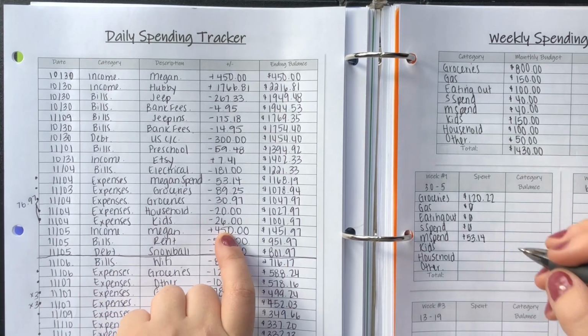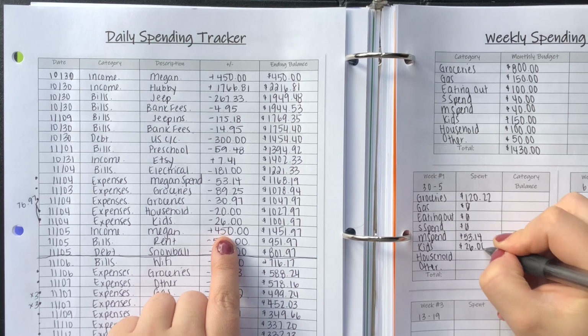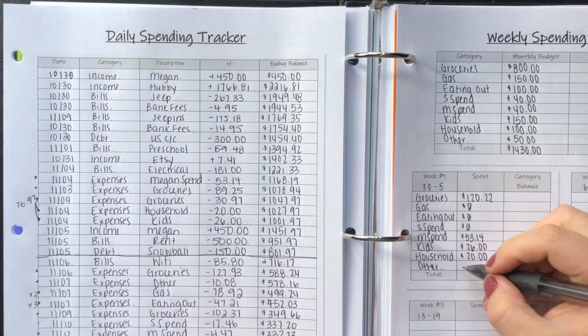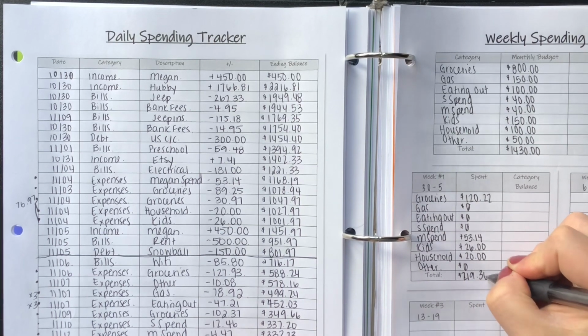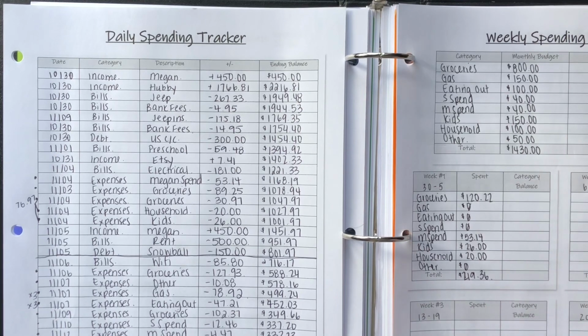$26 for kids. That was a can of formula for my daughter. And then household, we spent $20. That was laundry detergent when we got back. And then we didn't spend anything on others, so that was awesome. We spent a total of $219.36, so really good with the spending. Until we get to week 2, that is another story.